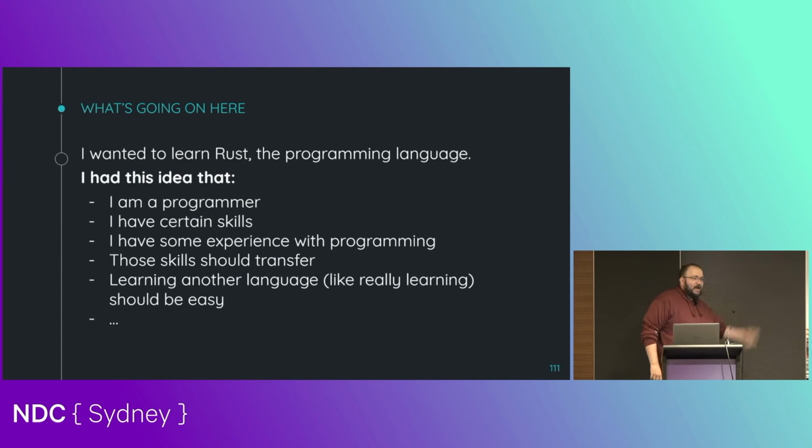So to go on the yak shaving trip, instead of learning more Rust, I'm like, why doesn't this work? Why am I not learning, right? When I'm just casually learning or playing around with the language.